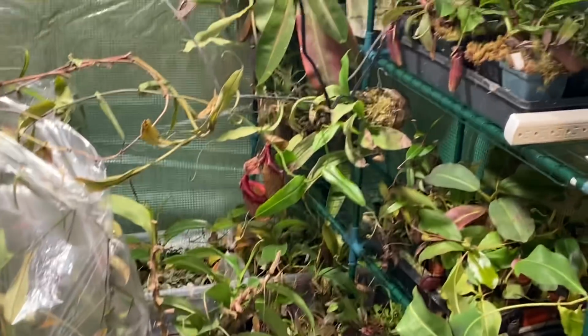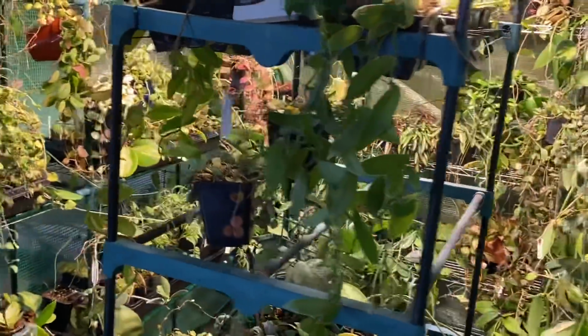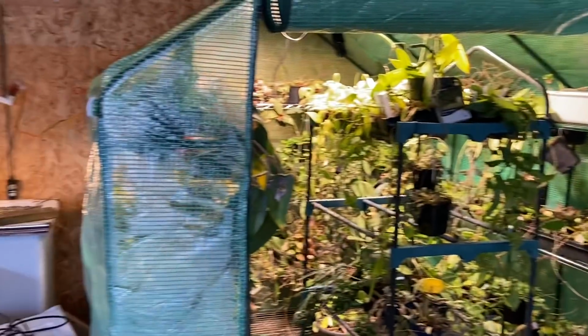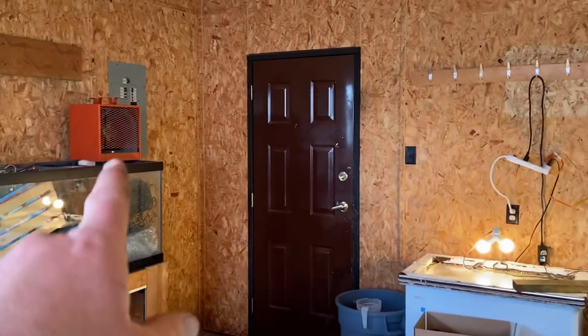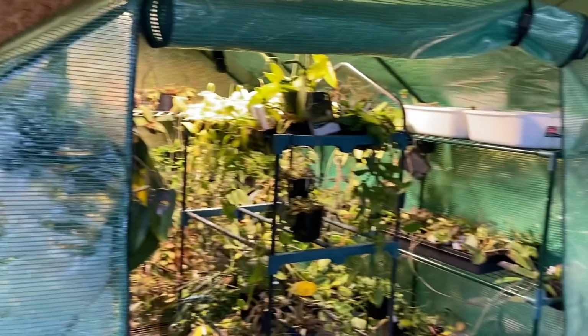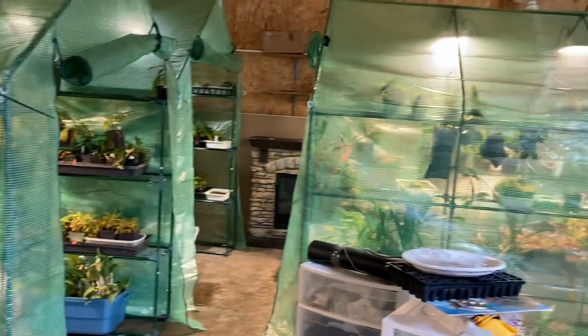So anyways, that is my update. This is my new propagation area. And yeah, hopefully next time you see it, it won't be quite so messy. It will be more organized. There's a 240 heating in here, so it's got tons of plug-ins and outlets and everything like that. Plus it's got the larger capacity, so I can put bigger heaters outside right from this structure here.